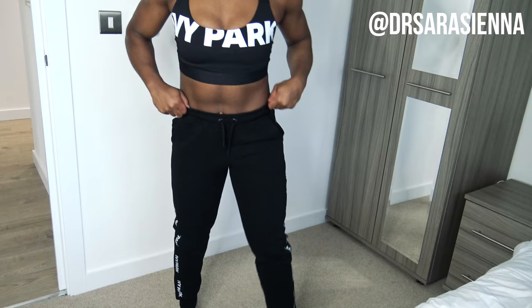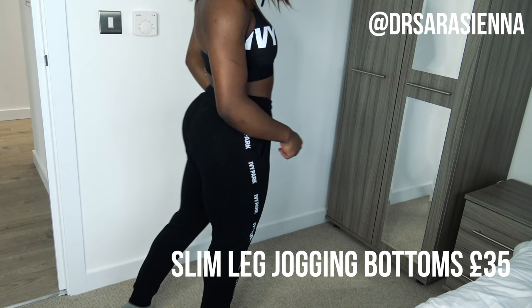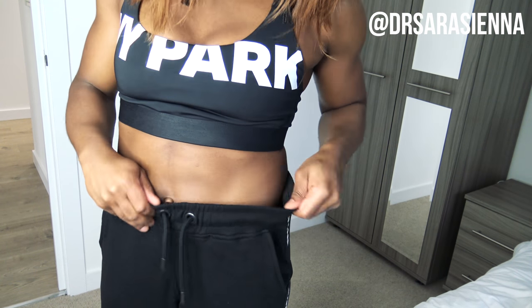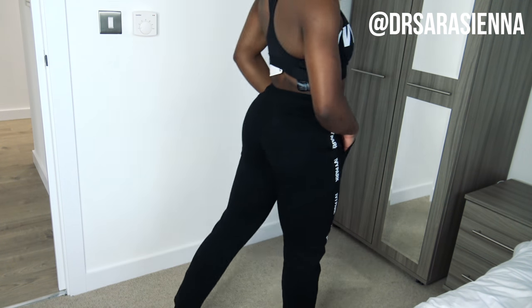So it's these joggers. They've got Ivy Park down the side and they're comfortable. Can you see what material these are? They're like cotton. Well, I don't actually know if they're cotton, but they're comfortable trousers. And this is them.